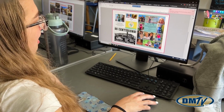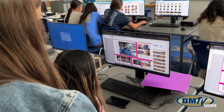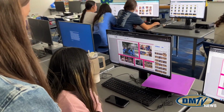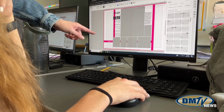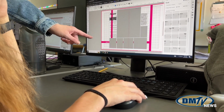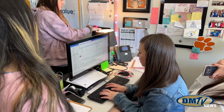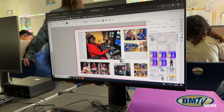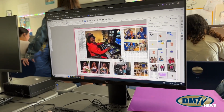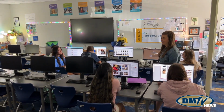We start off by taking a lot of photos. We go out to the different events, athletic events, school events, and we take as many photos as we can. We try to get lots of different faces and cover as many of the athletes or the students that we can get photos of. And then we bring them all back and upload them into our yearbook system. And then we start to go through and see which ones fit our pages the best.